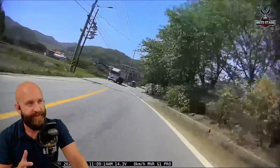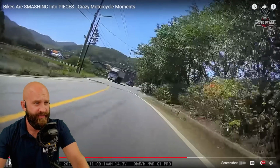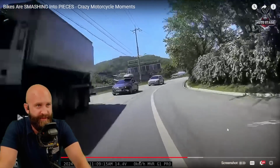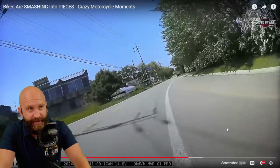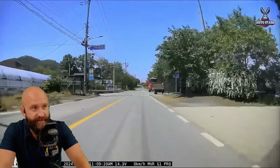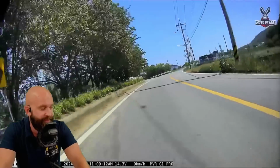We have probably somebody passing, right? We're going pretty fast here. Oh, they cut us off a little bit. They used all of the lane, basically, both lanes. Yeah, good job finding that escape, though. This does happen, guys, whether you're in a car or a motorcycle. So the fact that we're on a motorcycle, we're able to kind of find some easier spots to navigate through.